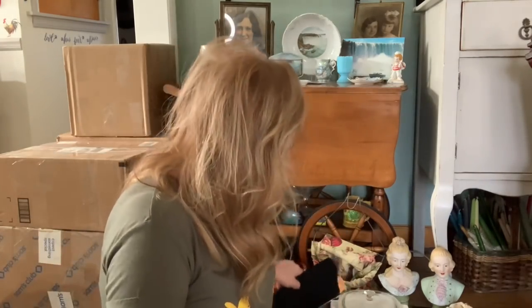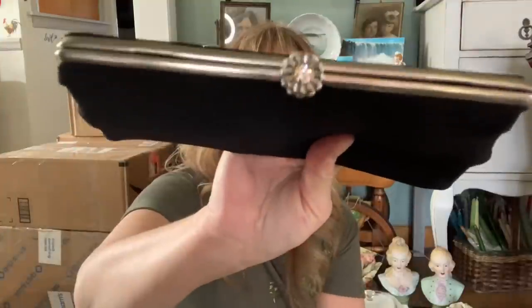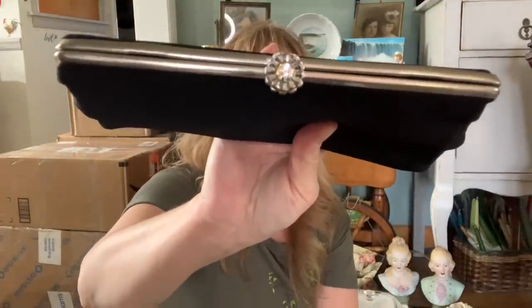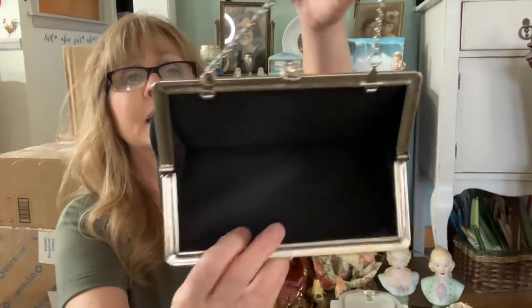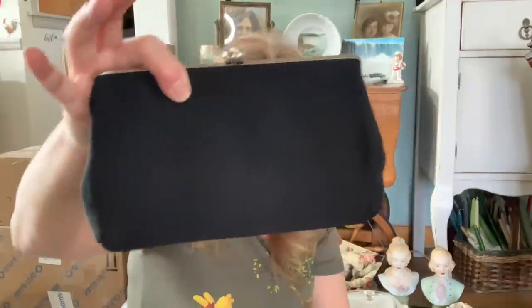Okay. Then I found this really pretty vintage purse. It's just a black clutch purse. It has the pretty rhinestone on the opening. It has a handle, and it's very clean inside. It doesn't have any maker's mark on here that I see, but it's a really, really nice purse. So that.